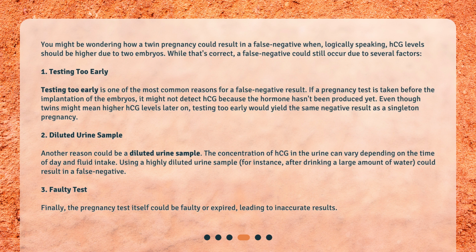1. Testing too early. Testing too early is one of the most common reasons for a false negative result. If a pregnancy test is taken before the implantation of the embryos, it might not detect HCG because the hormone hasn't been produced yet. Even though twins might mean higher HCG levels later on, testing too early would yield the same negative result as a singleton pregnancy.